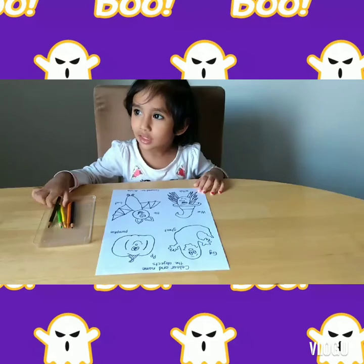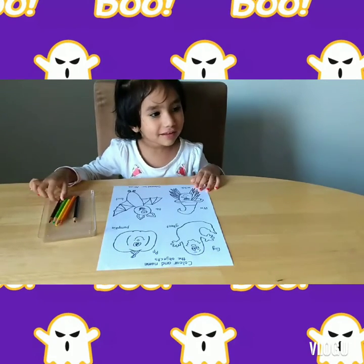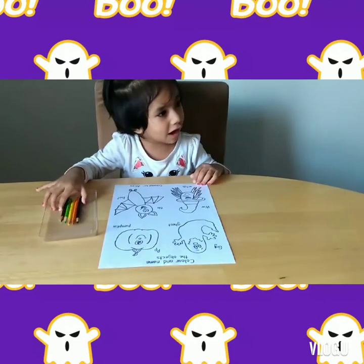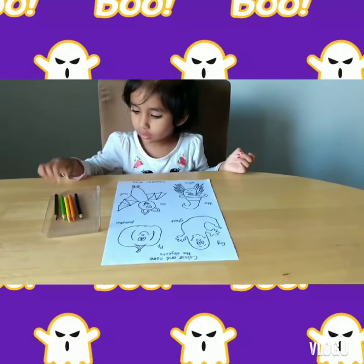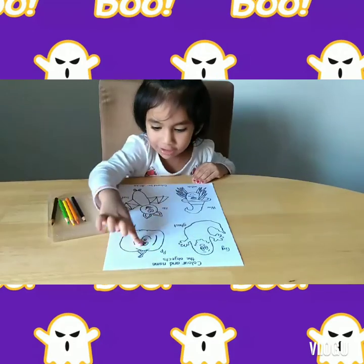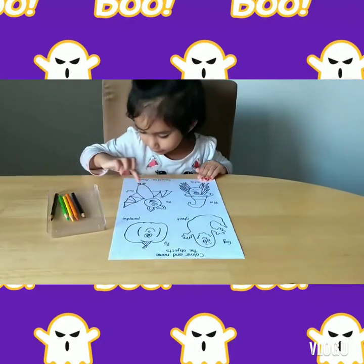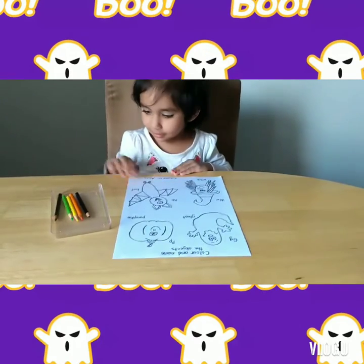Hi, Eliza. Hey, are you ready to do the activity for us? Yes. Okay, what are you going to color first? Where is the ghost? Ghost here. And P for? Pumpkin. And W for? Wait. B for? Red. Okay, so let's color those in.